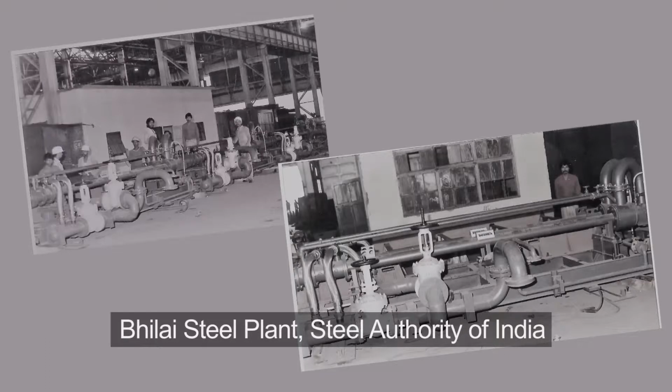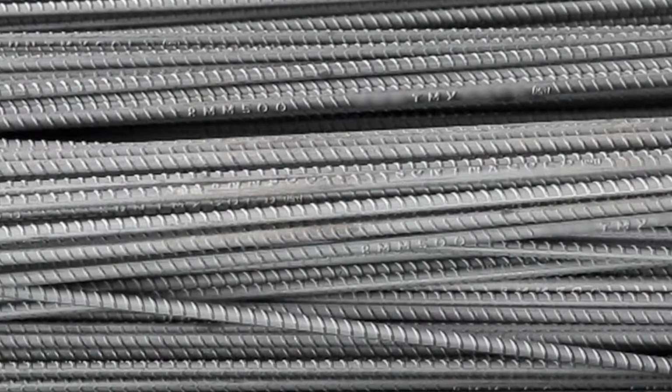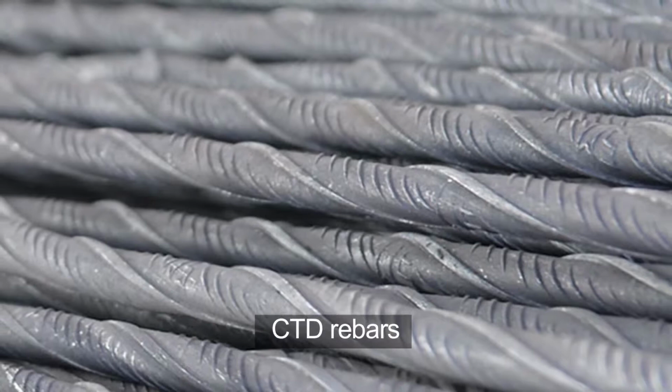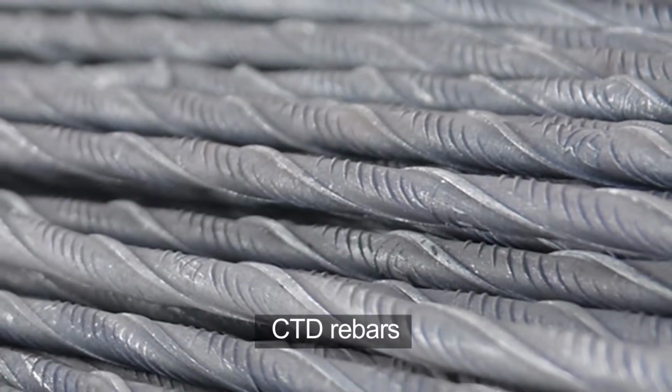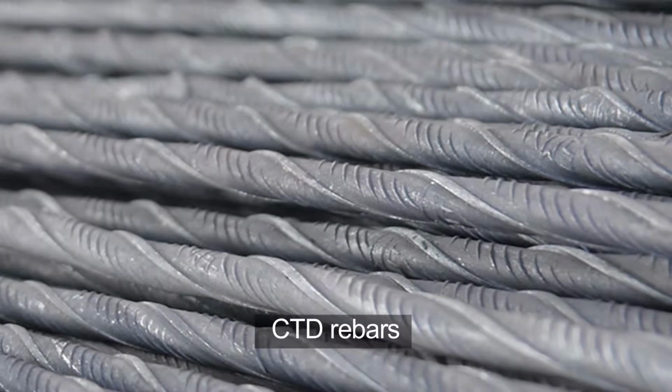After Durgapur Steel Plant, Steel Authority of India immediately ordered THERMEX for its Bhilai Steel Plant. Quenched and self-tempered THERMEX rebars satisfied all requirements of civil engineers. They ended the decades-old Indian practice of using cold-twisted deformed or CTD bars or Tor steel.